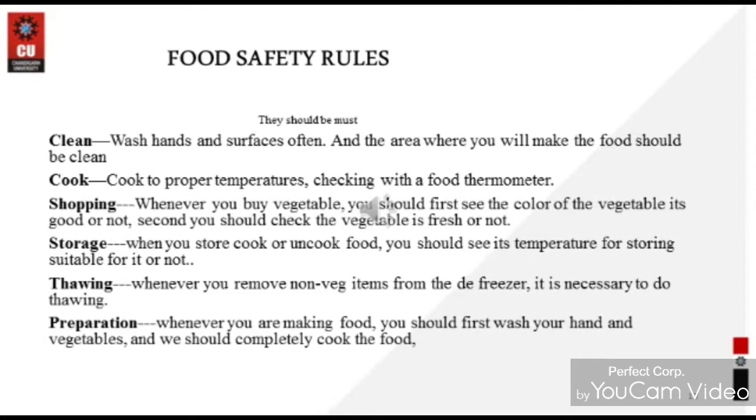The third one is buying. Whenever you buy vegetables, you should first see the color of the vegetable, whether it is good or not. Second, you should check whether the vegetable is fresh or not.